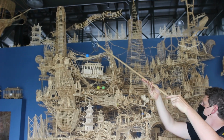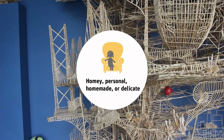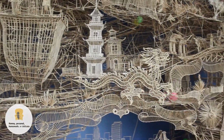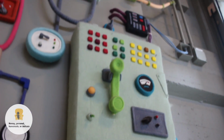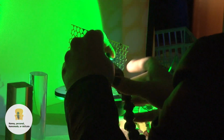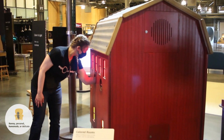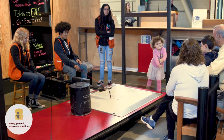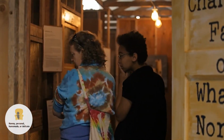Next is an attribute that's more of an aesthetic, and that's when an exhibit feels homey, homemade, personal, or delicate. This attribute can relate to the materials or overall vibe of the exhibit, like using wood cabinetry or cardboard to give it a homemade feel, in addition to referring to specific elements, like adding a homey item as part of the exhibit design. When thinking about hominess, it can be helpful to think about, what does homey look like for me? And how might it look for someone else?